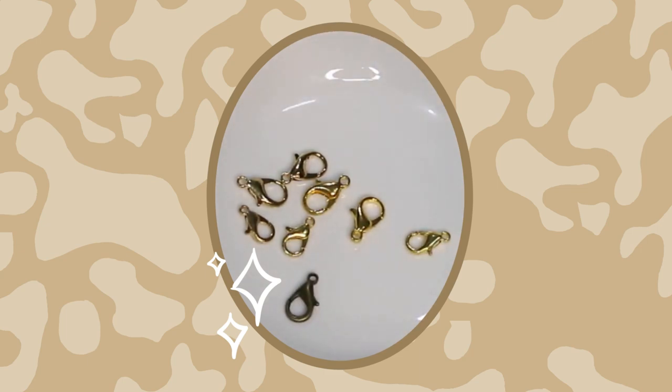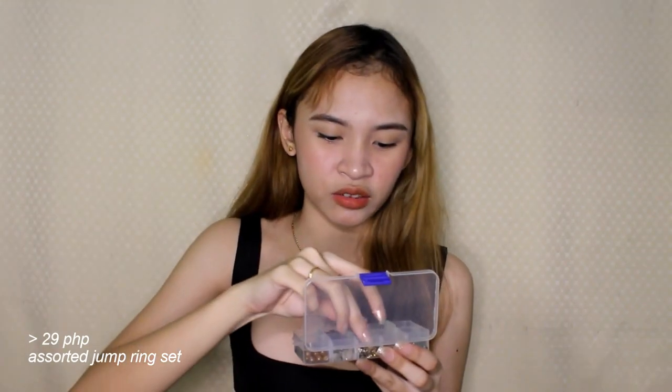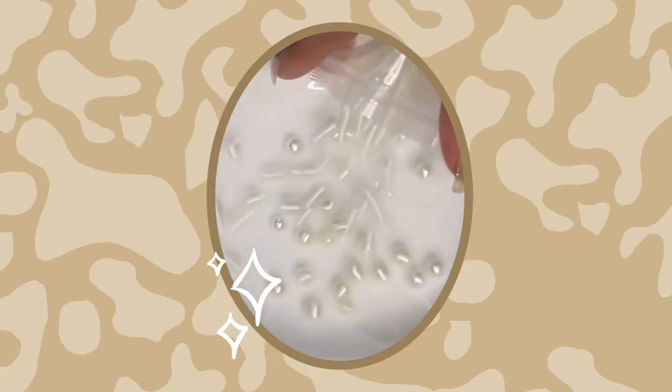Tapos, meron din akong lobster clamps. I bought a whole set, guys. Pero separate siya. Pero sa isang shop lang. What you call this again? Lalagay ko naman just sa screen. Meron akong pearls. I got pearls as well because pearls are so cute, guys.